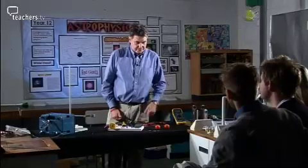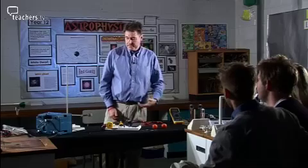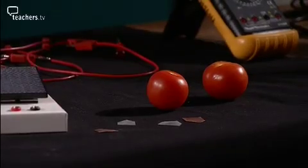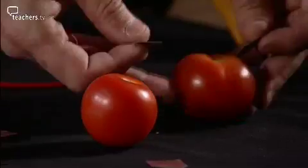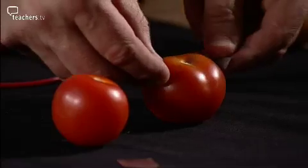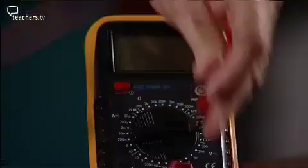Steve went on to add some more surprising components to the energy board. He called them fruit batteries. The idea behind this was to show the basic ingredients of a conventional battery. I'm just going to stick these 2 zinc electrodes into the tomato, and I'll just see whether I can measure any voltage.